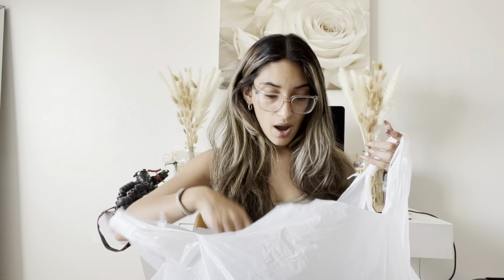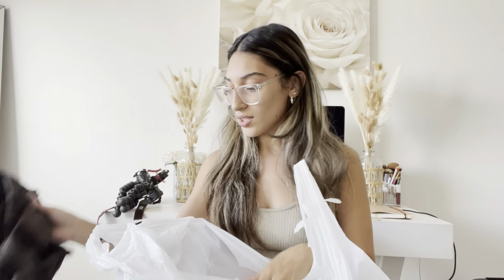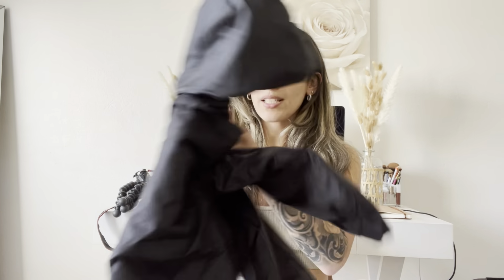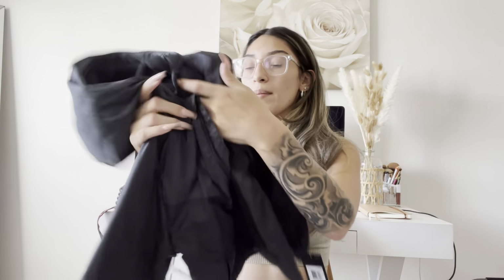And then most of the stuff is my baby's, my son's outfits that we picked out because we're trying to get stuff for when it gets more cold here. And this is from Marshalls.